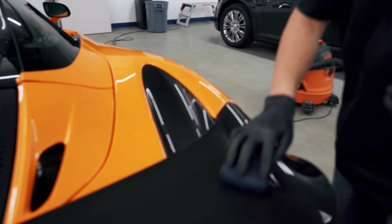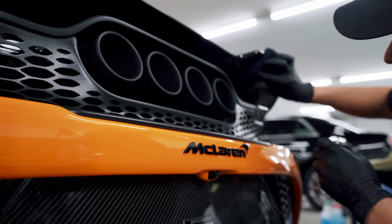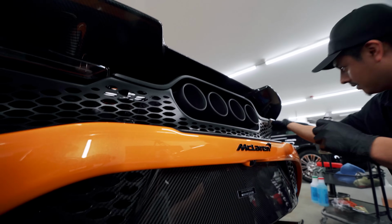Ceramic coatings are an evolution in paint protection technology. Instead of lasting just a couple months like most products were just 10 years ago, they're now lasting years. They're thicker, they're more durable, and they've become very popular with the consumer and the detailing professionals.